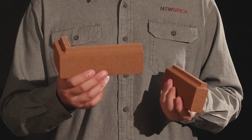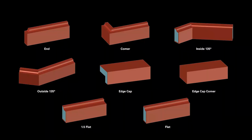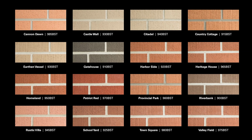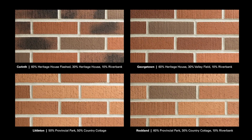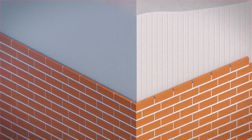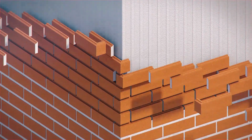NewBrick has an array of shapes, sizes, and finishes, perfect for both new construction and restoration projects. It can match any look, from traditional to contemporary, with 16 standard colors and custom colors and blends available to meet your project's design specifications. Combine a seamless integration with Dryvit's outsulation systems, and you have a fully customizable wall system at your fingertips.